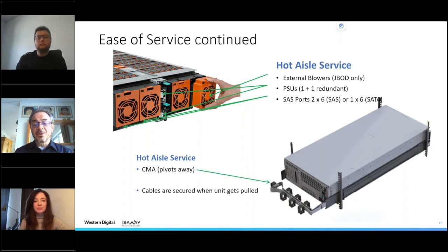The other design feature is the so-called cable management arm, which holds all the cables, including the power going to the JBOD or server, so you can pull it forward without the risk of pulling out any cables, which could lead to a catastrophic event or even data loss.